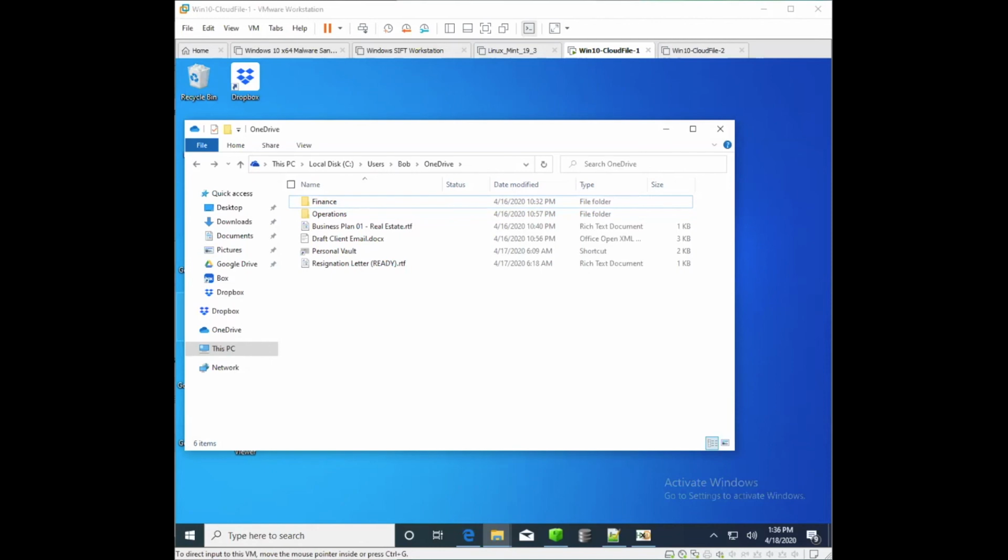Another question here: can you determine which files were online and offline based on the metadata we have? Yes.